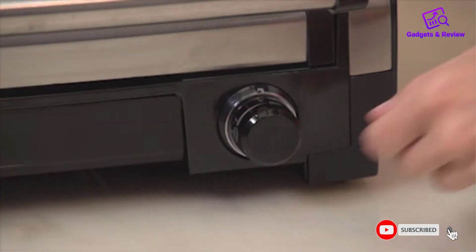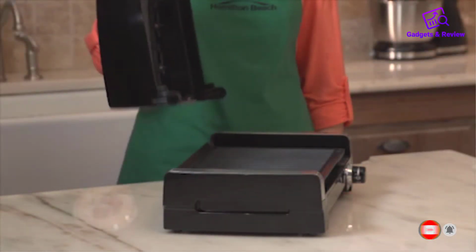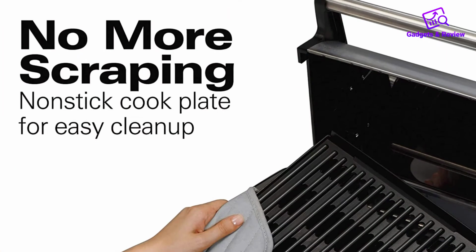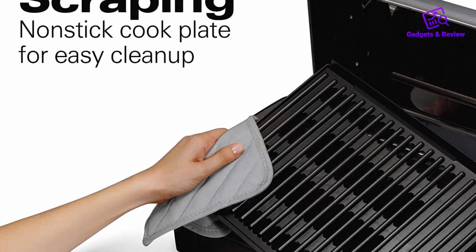On the right side of the grill are some red and green light indicators that let you know when it's switched on and when it's come up to cooking temperature. The removable cooking grid leaves lovely grill marks on food while allowing grease and drippings to fall through into an extra large drip tray for easy removal.